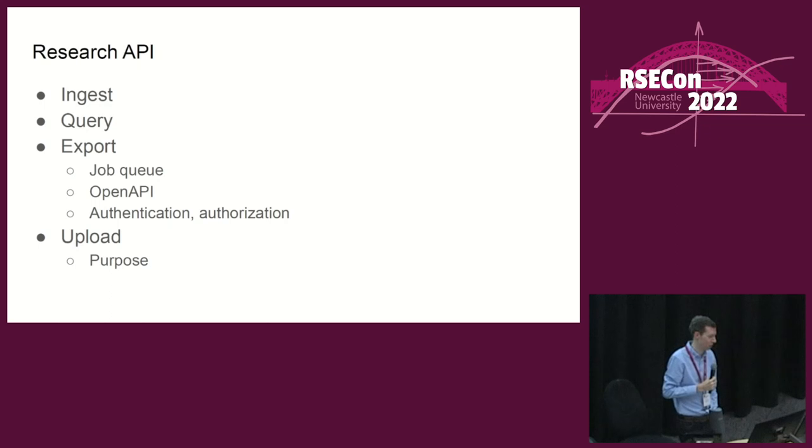The researcher's main point of contact with this is the batch export interface, so they can request an export for specific cohorts of patients and observation types. We authenticate this using single sign-on. We do this with Azure because both Imperial College and the DRI use Office 365 for authentication. And we can authorize per organization as well, so it's fine-grained.